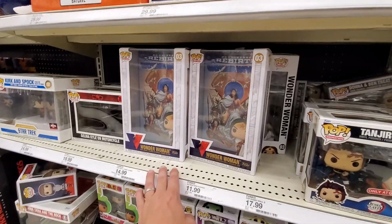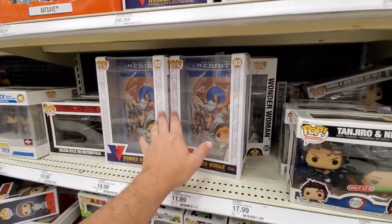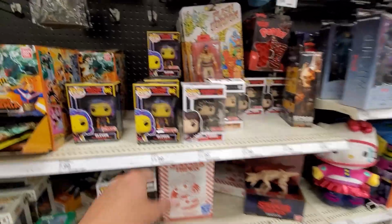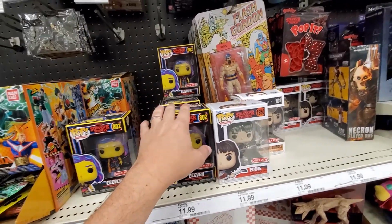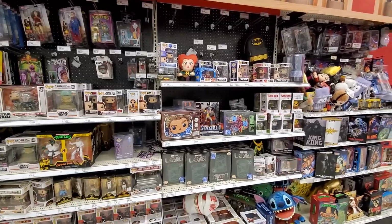We have this Wonder Woman comic book cover. I don't know how you want to say it, but still pretty cool one, and that is definitely new. You have some Stranger Things mixed in there. Also, like I said, the Blacklight Stranger Things, Eddie from the new season of Stranger Things, which came out today, so I definitely have to watch that for sure. But other than that, I think that's all the new stuff that is at the actual Funko section.